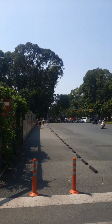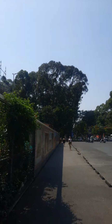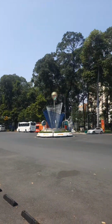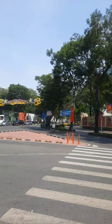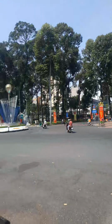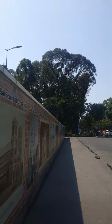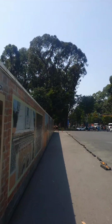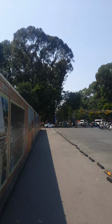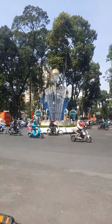So now we're on, well, what the Northerners would call Les One Street. That's Diamond Plaza. So Les One or Le One Street for Southerners. The Southerners would pronounce that not with a Z sound. Correct me if I'm wrong, Vietnamese viewers. So the traffic's definitely coming back.